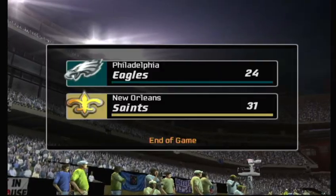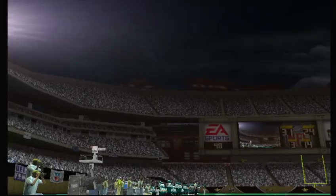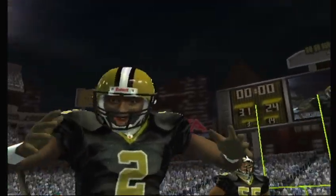We've come to the end of this one, and the score is 31-24. For EA Sports, this is Al Michaels and John Madden wishing you a very pleasant good evening.